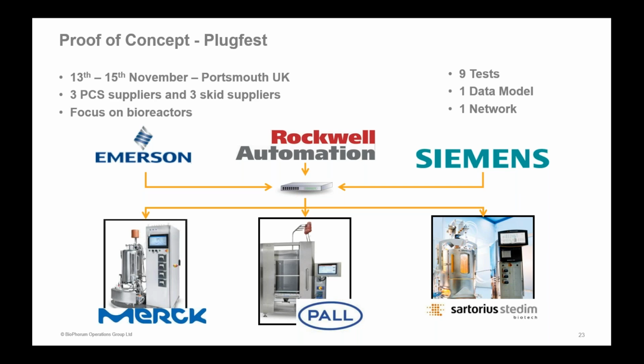But this was held in November in 2018 in the UK. We had 3 PCS suppliers and 3 skid suppliers. You can see here. Our focus was on bioreactors, specifically a single-use bioreactor, and we had come up with 2 phases to use for our test. I believe it was an inflate phase and a media transfer phase, just to prove that we could run the same phases with the same parameters on each combination of PCS supplier and skid.